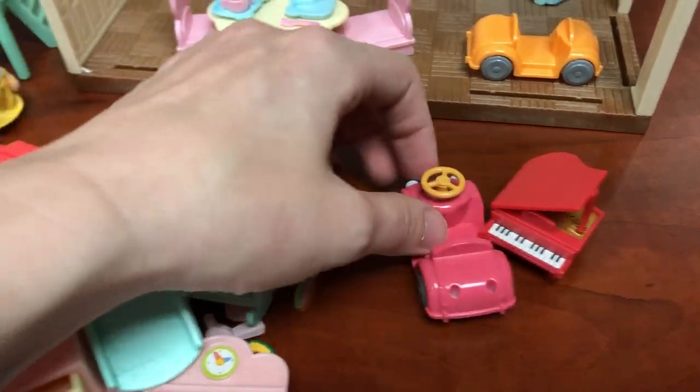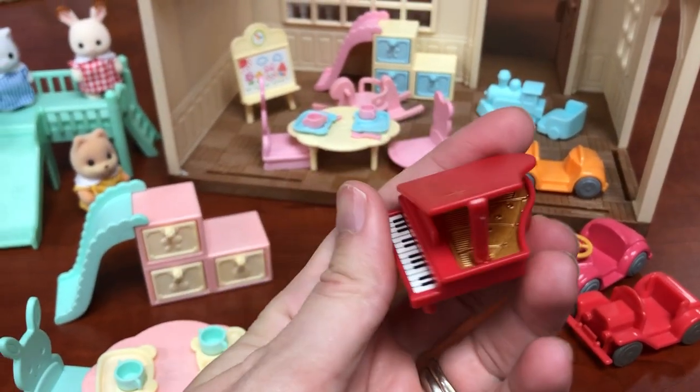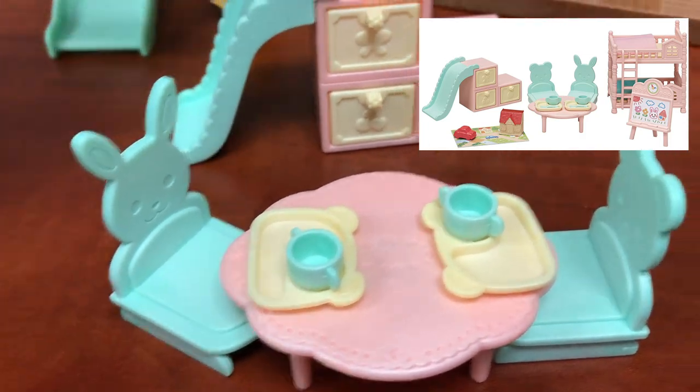I didn't mean to bring the piano. I don't know why that's in there. So these pieces all came from different sets. This piano is from the Hillcrest home. It's one of my favorite pieces. But this is the baby playroom.